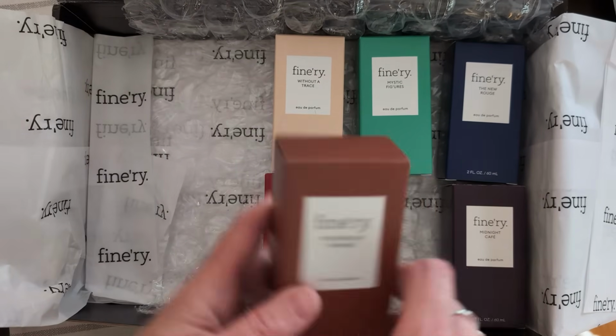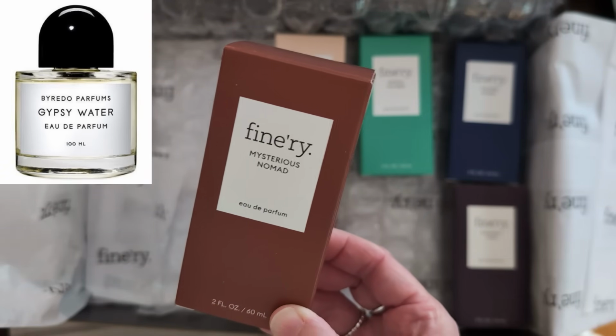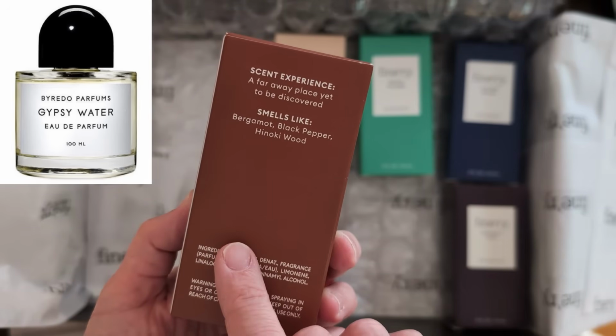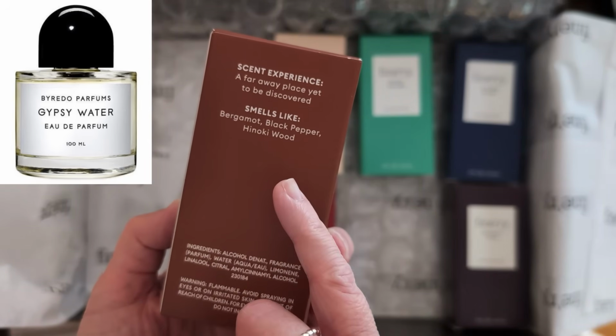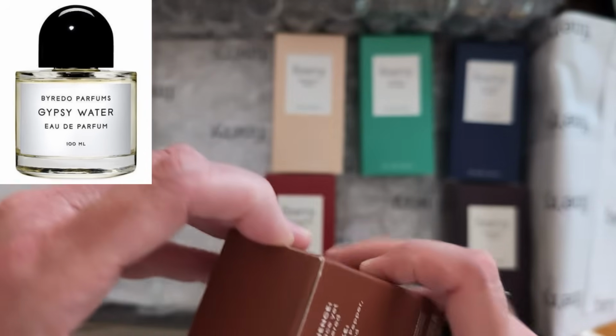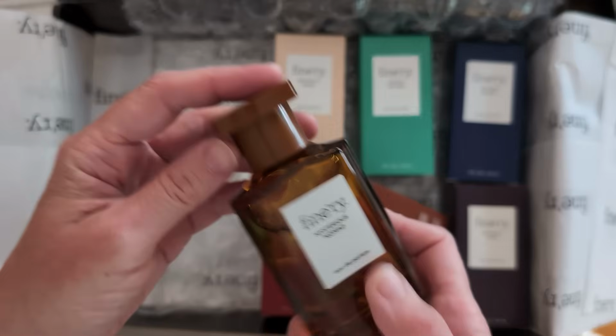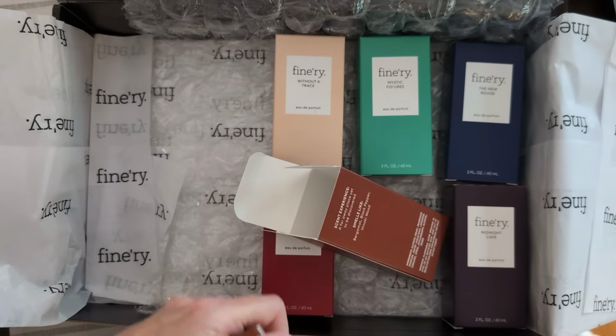Mysterious Nomad, I haven't smelled this one either, but I've heard that it's a dupe for Byredo's Gypsy Water. This one is bergamot, black pepper, and hinoki wood. I'm not sure if I'm saying that correctly. So let me just quickly see what this one smells like. Like I said, I haven't smelled the Byredo one, but the notes do sound really interesting.